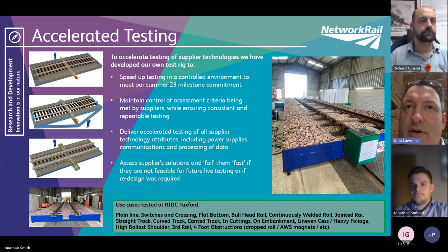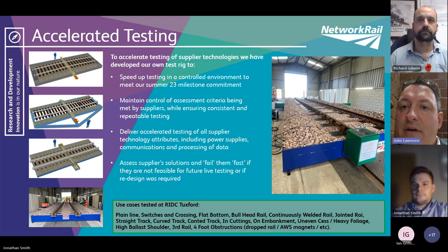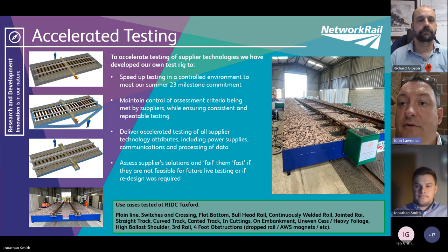It's all been straight onto it to make sure that every day spent, every task spent, generates some evidence that can be used. Now, critical to this, obviously, is we want some repeatable and reproducible way to create track buckles that will test the characteristics of the devices that we've had put in front of us.